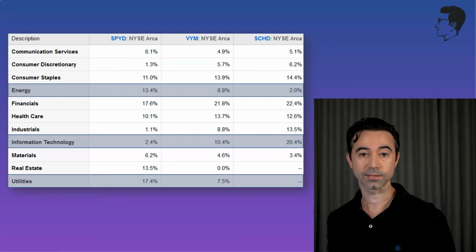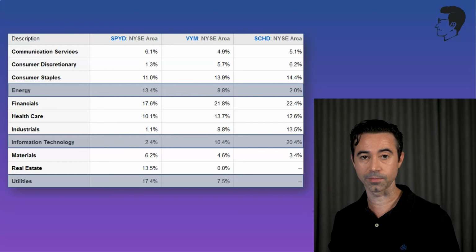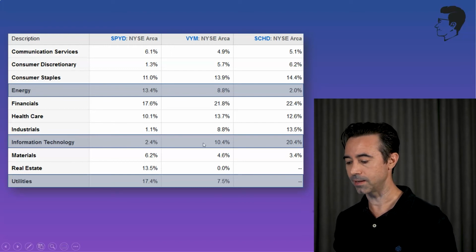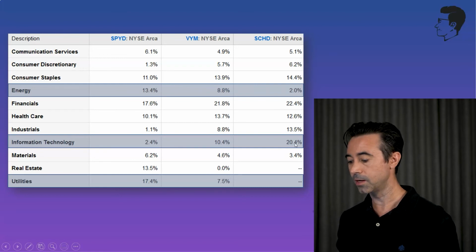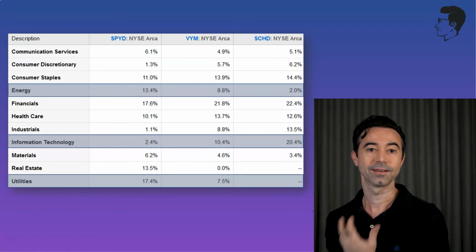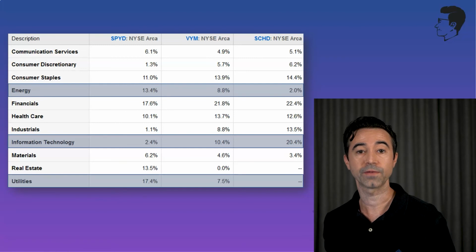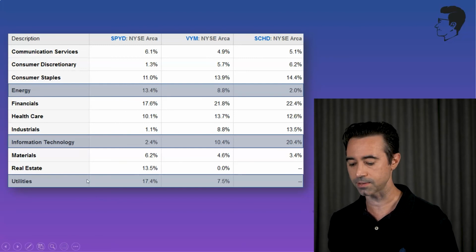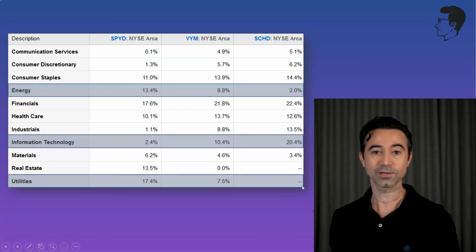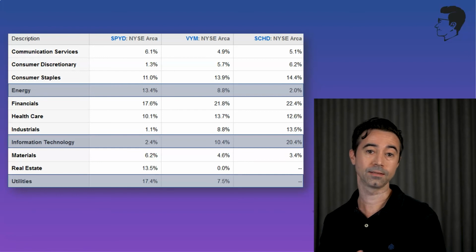Now, in terms of information technology, which you don't likely think of a dividend ETF having lots of, SPYD has almost no IT, and VYM has 10.4%, but SCHD has 20.4% in information technology. Again, a sector I don't think is going to do as well this year at least. And then in terms of defensive stocks, if you're looking for utilities, there are none in SCHD because of the selection process. It's likely not going to have a lot of utilities that make it through that selection.